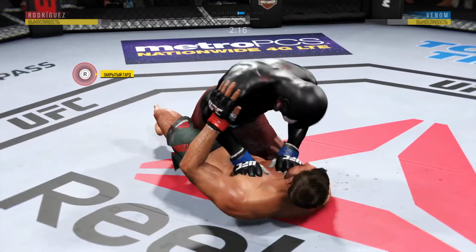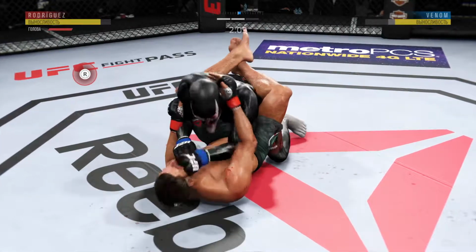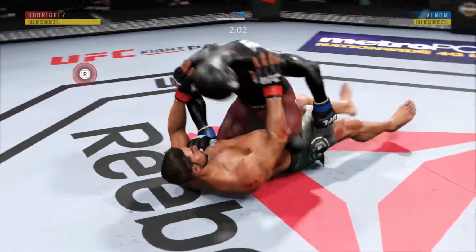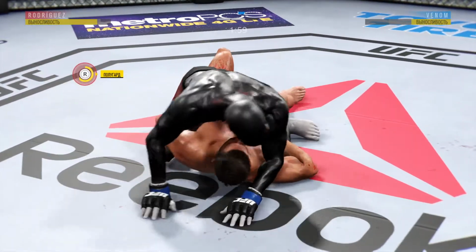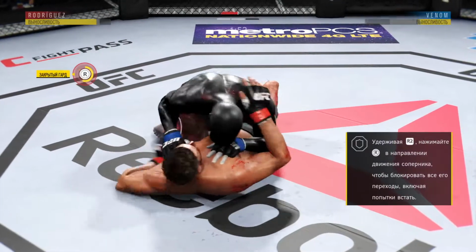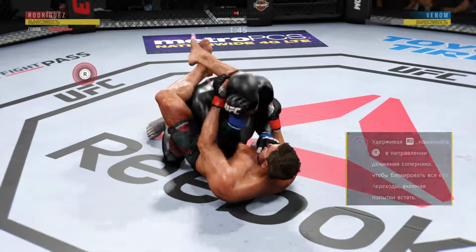Into half guard again. Oh, he landed a right hand. Just over 2 minutes now to go. He hip escapes from the full mount. He's now working from full guard. He lands with the left.